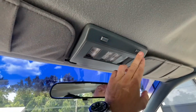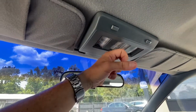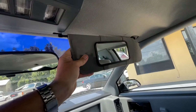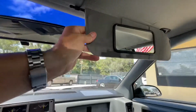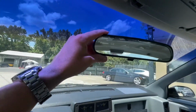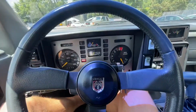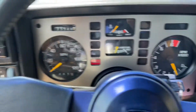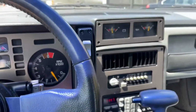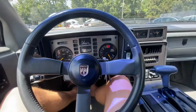The lights do work. And if we open the door, those first two right there will cut on. You do have a mirror in the vanity, as you can see. On this side, it doesn't have a mirror. It's just got your sticker, but look how nice the sticker is. I've taken pictures of everything as well, folks. Mirror's in good shape. No check engine lights on, nothing like that at all. All right, this car really is truly in great condition.